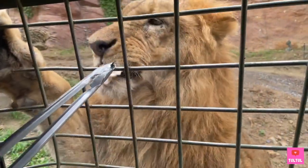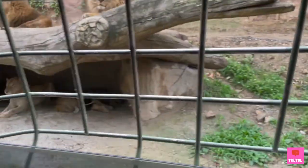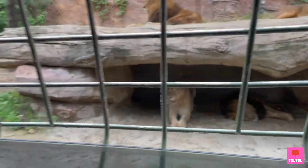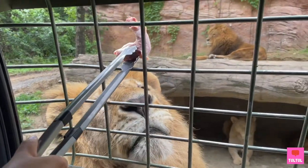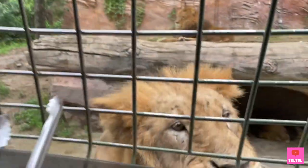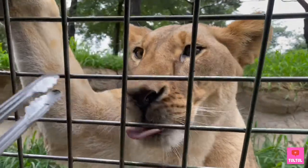I noticed that when the leader came to eat, no other lion dared to come near the food. Law of the jungle, right? Female lion gets her snack finally. Chickens are yummy. Yay!